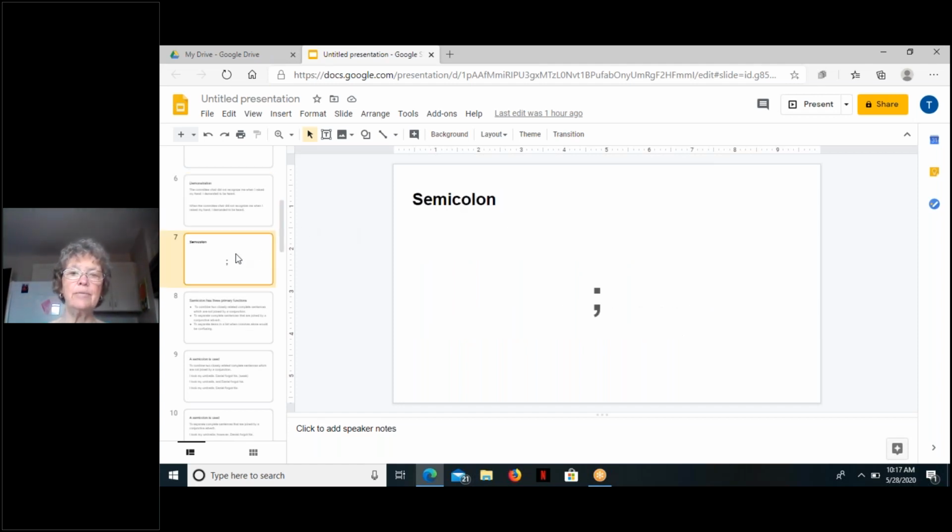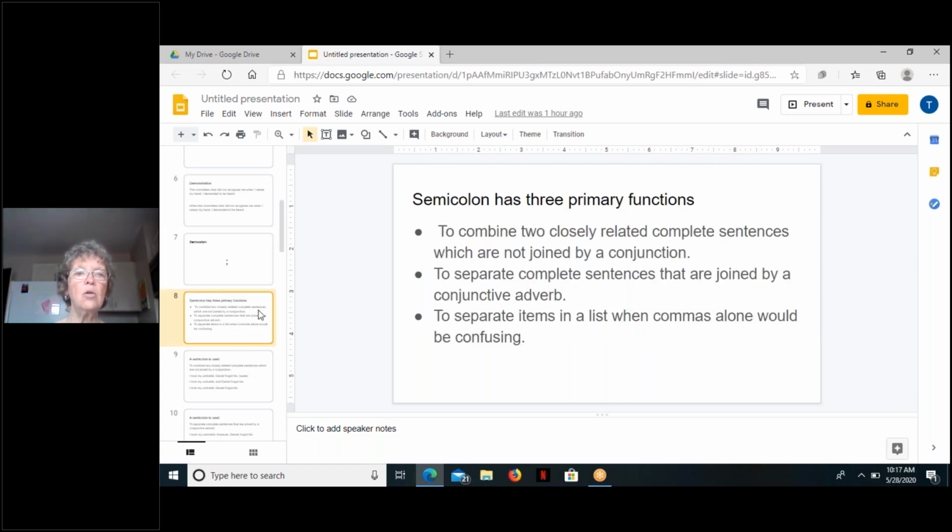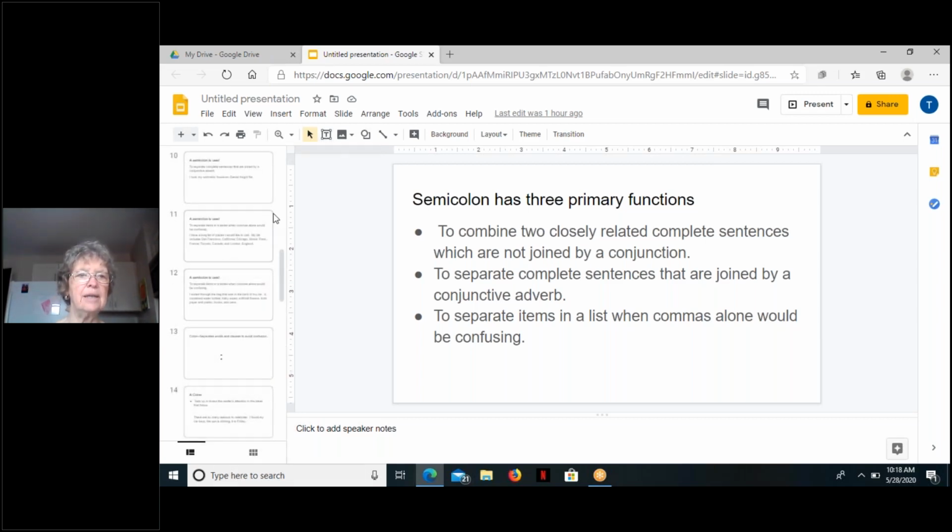So here's a semicolon. We know that it looks like this. And a semicolon has three primary functions: to combine two closely related complete sentences which are not joined by a conjunction, to separate complete sentences that are joined by a conjunctive adverb, and to separate items in a list when commas alone would be confusing. And so I'm going to go through each of these and demonstrate.